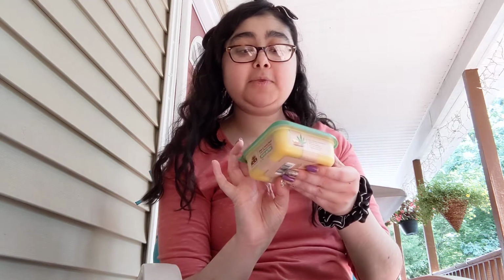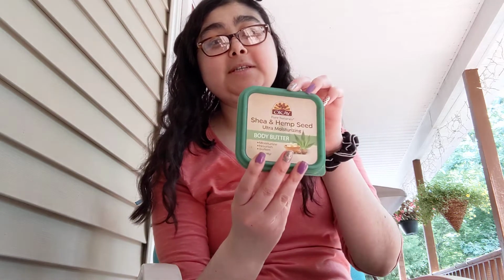cream, geez, couldn't think of the word. It's called Shea and Hemp Seed Ultra Moisturizing Body Butter. So this is something that I'll use sometimes, and like I said, I do alternate what products I'm using. I don't really have much to say about that other than it's a nice cream. And then the other cream I use is Oakey's Working Hands. I have noticed that Oakey's and Neosporin do wonders for my skin.